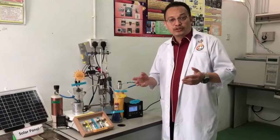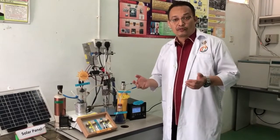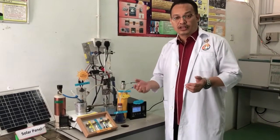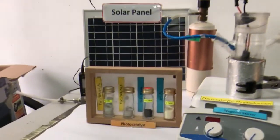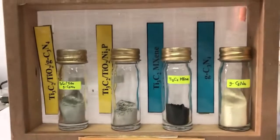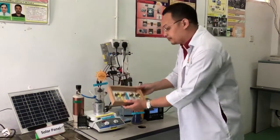In this project, we actually utilize novel catalyst based on 2D carbon nanosheet, morphologically engineered into sheet-on-sheet and spherical structure. I would like to share to you the catalyst, and this is actually the magazine catalyst that is synthesized for this project. It is patented already.